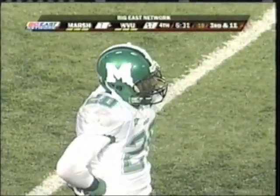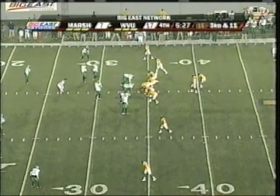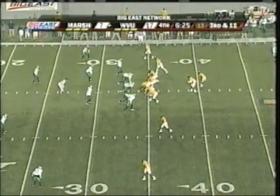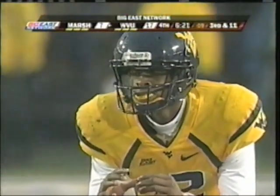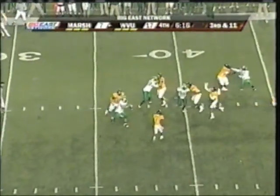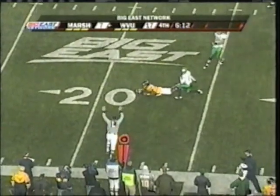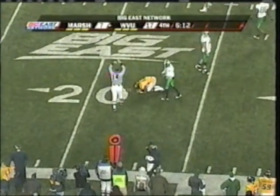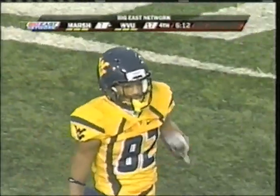3rd down and 11. 6.5 minutes remaining in the fourth quarter. All 14 points in the second half scored by West Virginia, under the leadership of a true freshman. Smith with time. Throws, catch made at the 22-yard line. That is Arnett again, who had that big touchdown play, the 33-yard strike, and he's going to have a first down here.